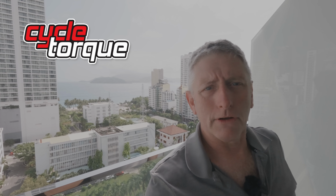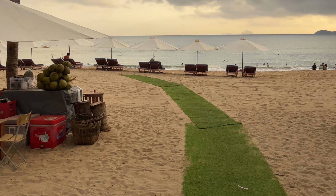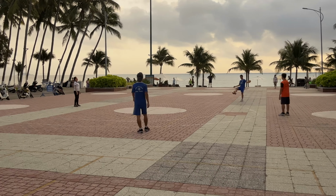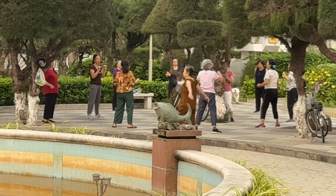I'm in Nha Trang for the Vietnam Motorbike Tours trip, The Road to Cambodia. A 2-week trip. We're riding road bikes all the way to the Cambodian border, and then we're going to change over to Honda Rallies for the Cambodian section. And there might be a little bit of dirt on the other side, but it's primarily a road bike trip.